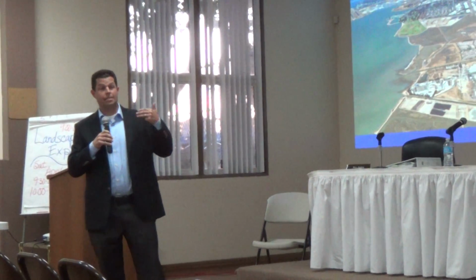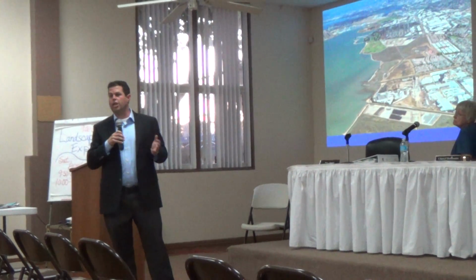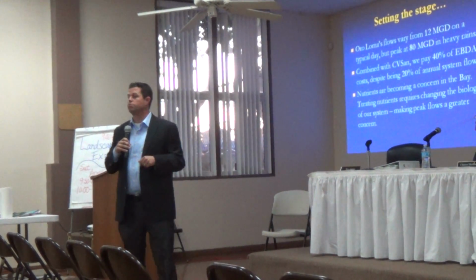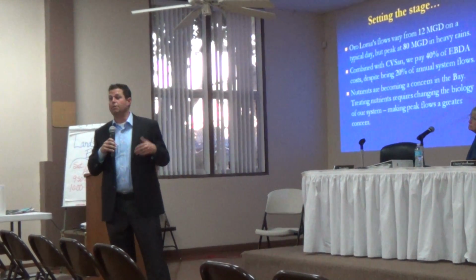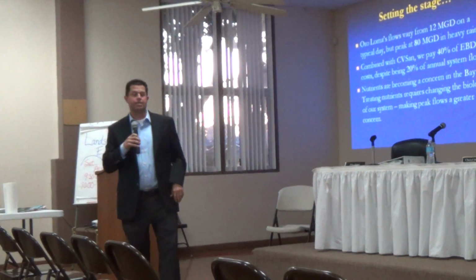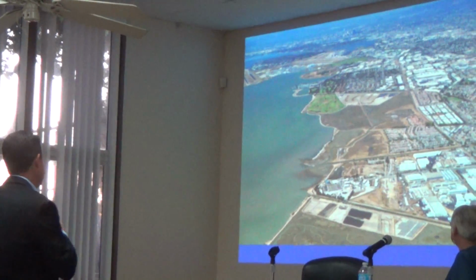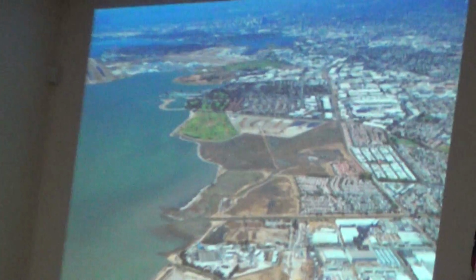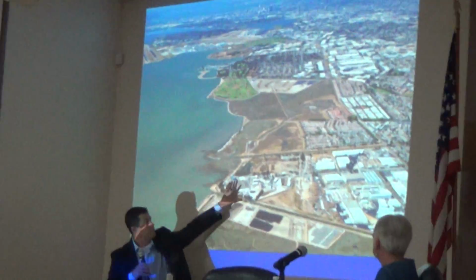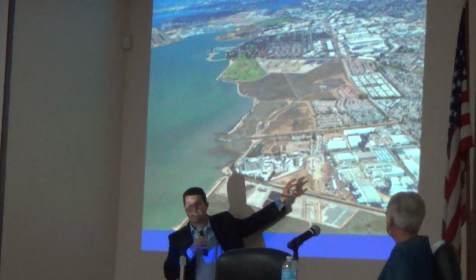So we anticipate having to do this in the next 10 years or so, and it changes the whole biology of the plant, and it becomes more and more susceptible to these high flows. So anyway, we have an interest in building an equalization basin on our property. That kind of sets some of the stage. Maybe we'll advance to the next slide. This is looking at the treatment plant here. This is our site, and this is where we wanted to build that basin for a long time.